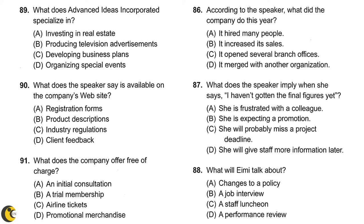has worked. I want to thank you for your efforts and let you know that all employees will receive a bonus in December. You're probably wondering how much it will be, but I haven't gotten the final figures yet. Again, many thanks. And now I'll turn the meeting over to Amy, who will talk about the recent updates to our vacation policy. Amy?